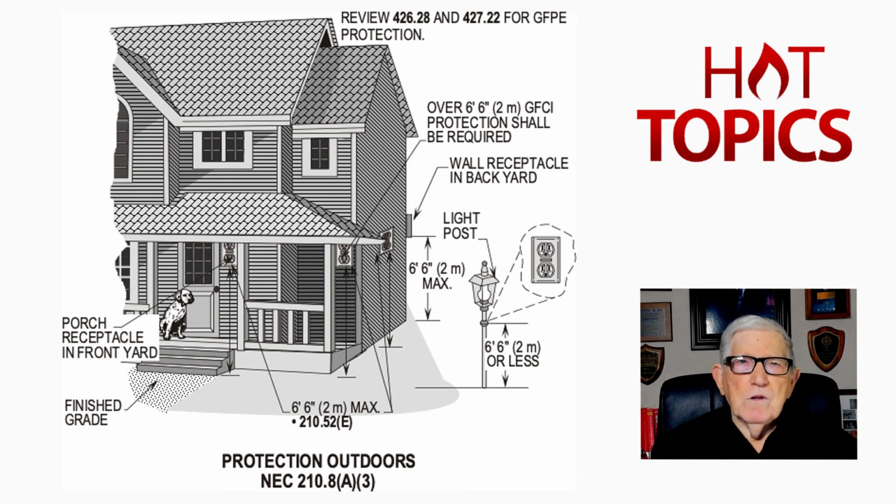Now, next week, we're going to review 210.8B, and what about those exceptions to the rule that's in 210.8B for other than dwelling units.